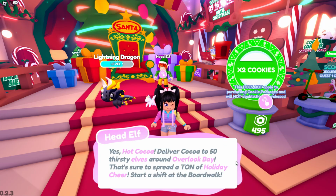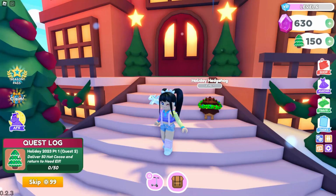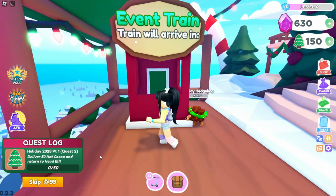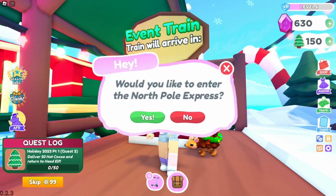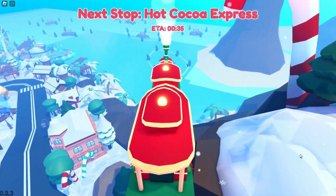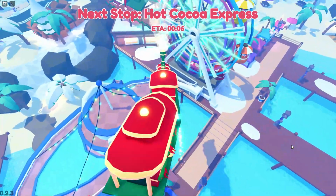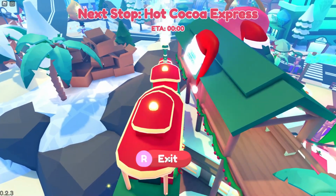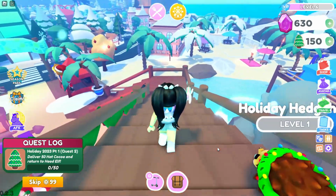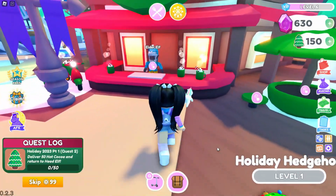For this quest, we're gonna need to deliver cocoa to 50 different elves. This one's actually pretty easy to do. Go outside of Santa's workshop to the event train. Go ahead and board the North Pole Express. The next stop is Hot Cocoa Express. Make sure to get off at this stop. Press R or click exit. Go all the way to the bottom of the stairs and we're going to speak with the Elder Elf at the Hot Cocoa Express.